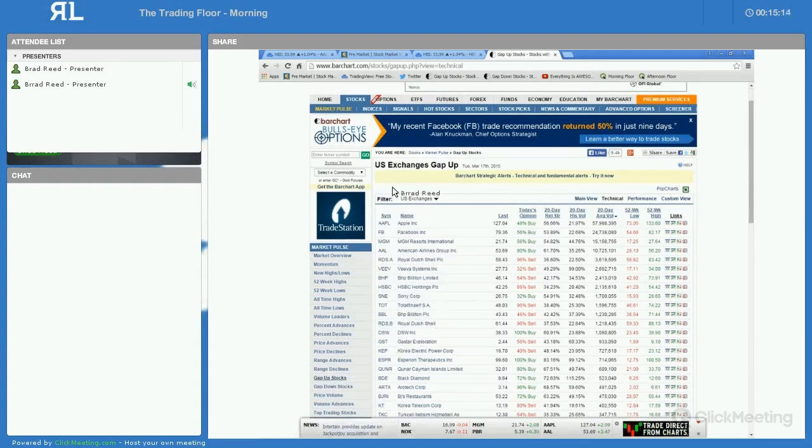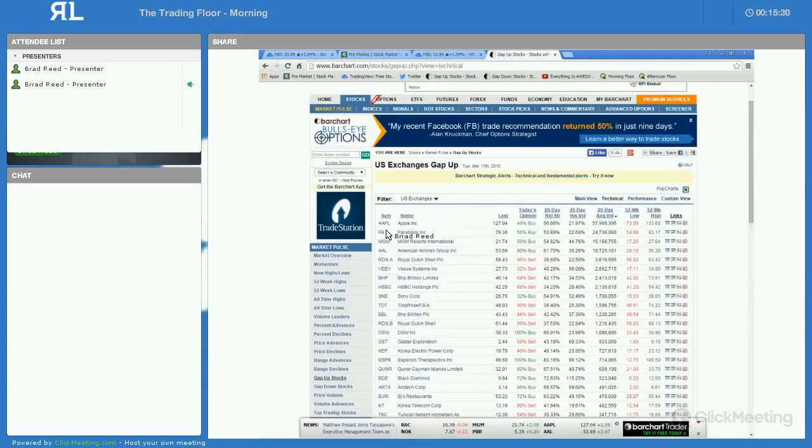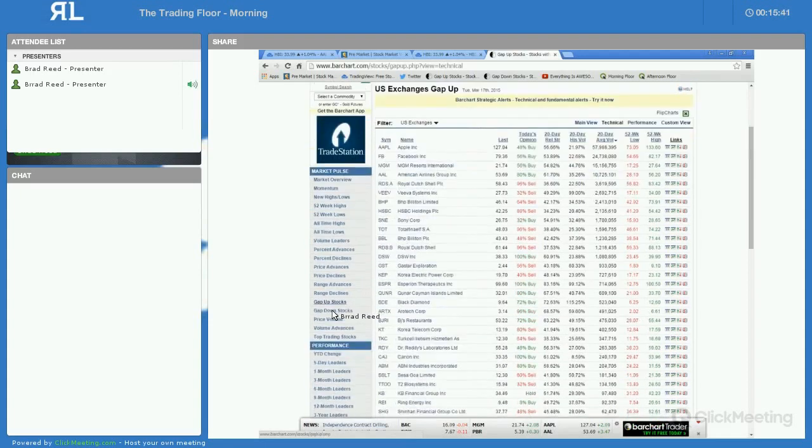So that is how I do my research. Before market, I go over here to Stock Market Watch, and I click on all of these that meet my criteria. And then if I have time, I do the gap down list. If I don't find things that I want to trade after the market opens, I go over here to my gap up list and I take a look at these and see how they are trading, if they gapped to a good location.